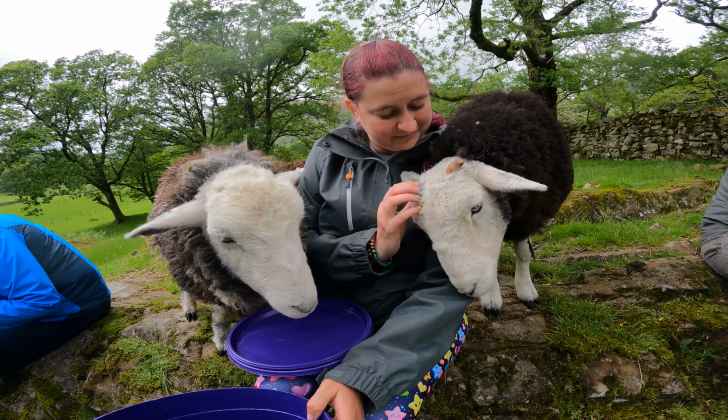Because it went on so long, actually, she had to leave. We were in the last field with the Herdwicks, and she went off to get her lunch because she had another group coming, and we were just like, we could literally stay here all day. So I said to Tom, we'll wait till the sheep aren't interested anymore and then we'll go. But they just kept coming for cuddles and scratches and lying on you. So yes, if you're ever in the area, get that booked and do that.